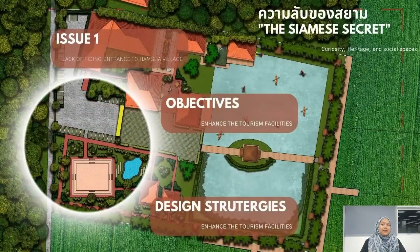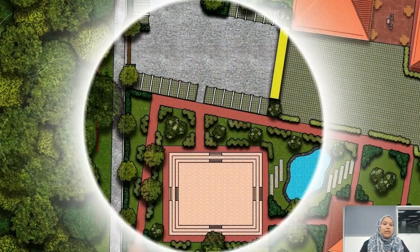The issue in Hamsa Village is the lack of enhancements on the tourism facilities, such as the wayfinding and the entrance of Hamsa Village. This issue can be countered by enhancing the tourism facilities with the culture of Siamese Kedah design. This is the main location of the issue, which consists of the gateway at the entrance.